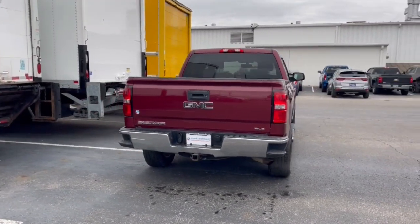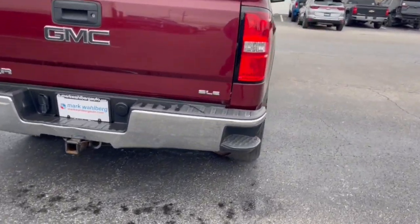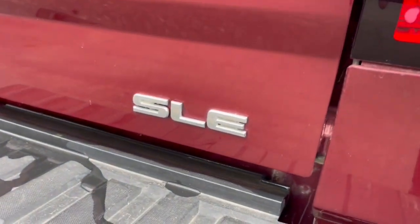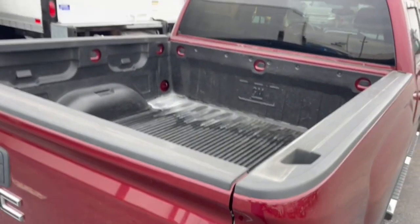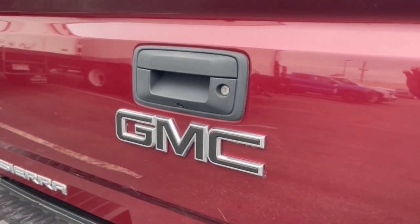These are just some of the great options this vehicle comes with: keyless entry, heated driver's seat, heated mirrors, fog lamps, satellite radio, remote engine start, backup camera, premium sound system, dual zone AC, power driver's seat.